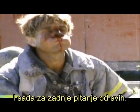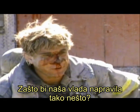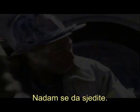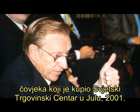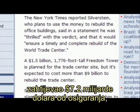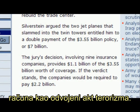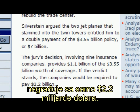And now for the last question of all. Why would our government do such a thing? I hope you're sitting down. First, we have Larry Silverstein, the man who purchased the World Trade Center in July 2001. After September 11th, Silverstein demanded $7.2 billion from his insurers, claiming that each plane counted as a separate act of terrorism. However, on December 6th, 2004, the courts only reward him with $2.2 billion.